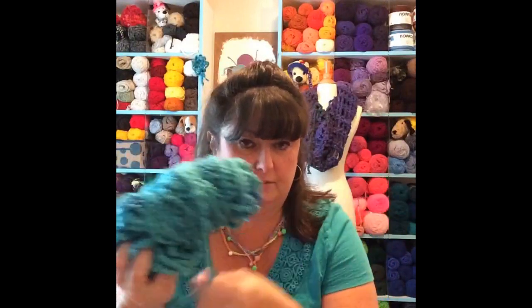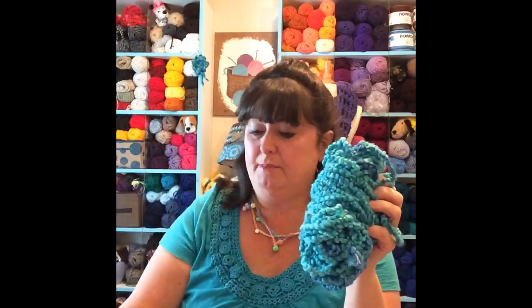Now, the things to remember about working with this crazy yarn: I love it because it's so soft. It is hard to work with, but once you learn about it, it's not hard at all. It can just be a little intimidating. So I made some notes and some things to talk about.